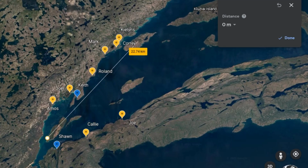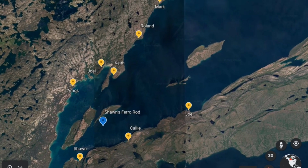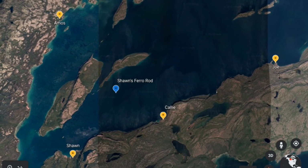So the distance between the furthest camps is about 22 kilometers down there from Shawn, all the way up there from Kaelin. But Kaelin and Correy are almost exactly 1 kilometer away. Really not that long of a walk. And there's Shawn's ferro rod right in the lake, because we all know he threw it in there so we could go home.